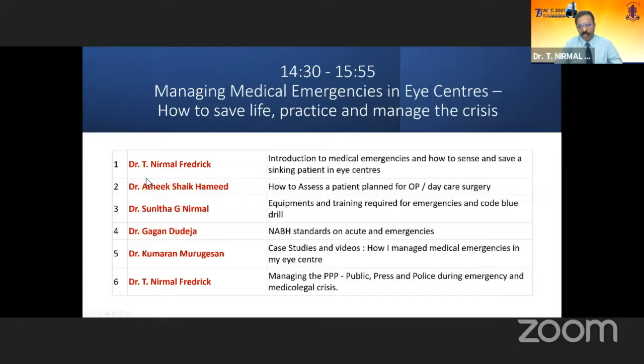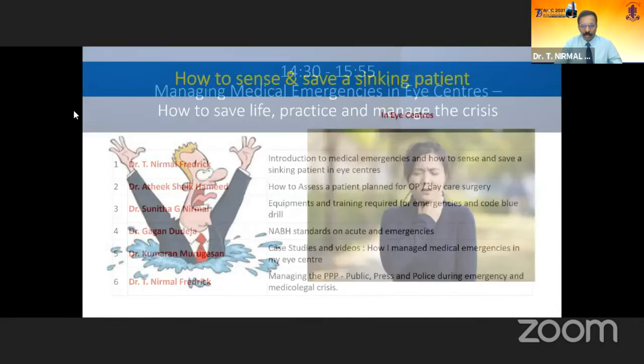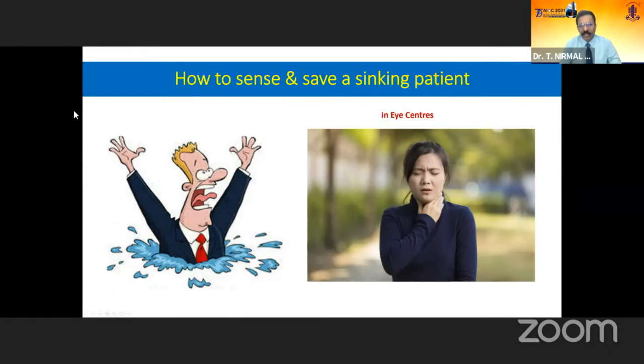And last, most of us, after going through a crisis, are really scared about having these kinds of emergencies in our practice, and how to tackle this and also manage the other stakeholders in our practice. So stay with us for the entire course, and I'll start my topic.